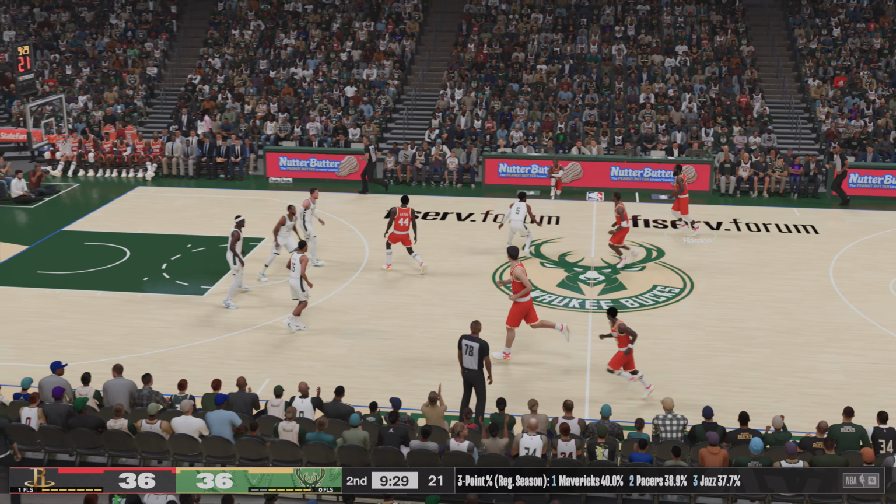Lopez, a screen on Olajuwon. Lopez outside from deep. A three-pointer is right on target. Lopez has got 8 points. Lopez is really dangerous as a shooter if you give him space to catch and then shoot.